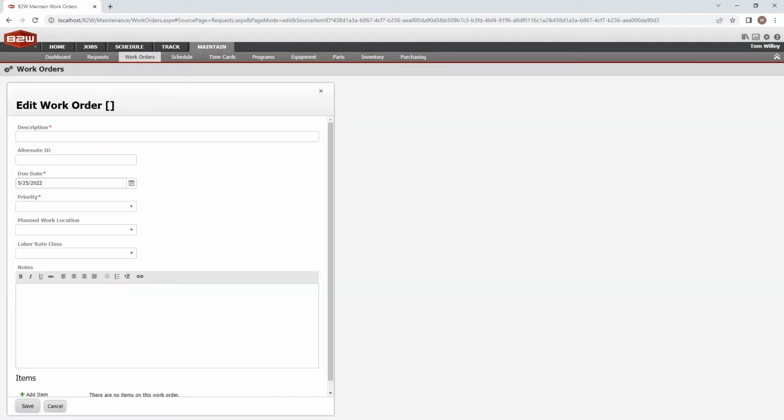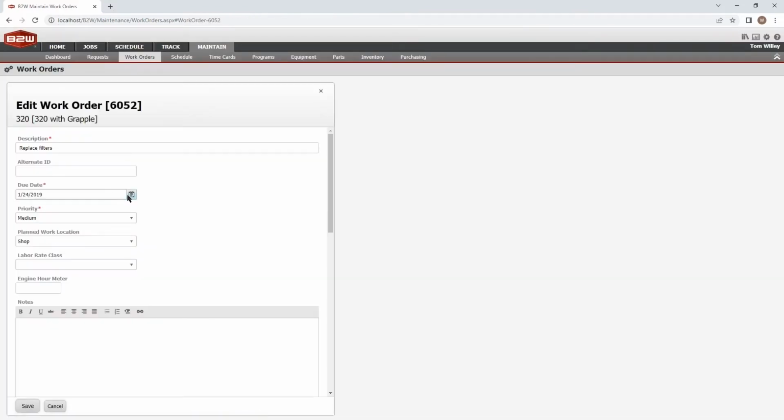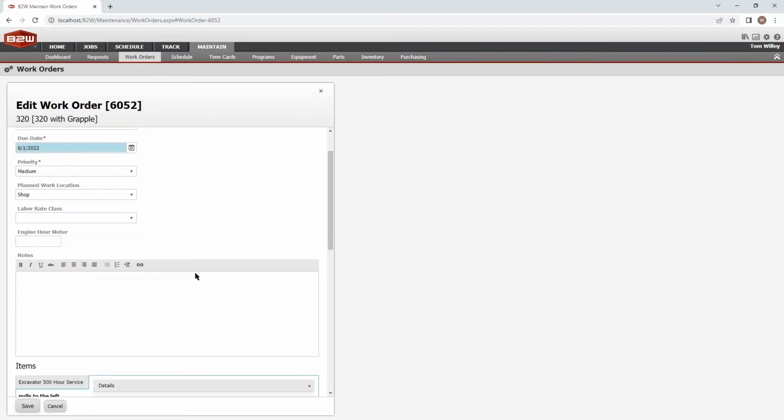I have the ability to schedule that out. So I can put some pretty important information onto the work order here. I could give the work order a due date. In this case, I'll say it's going to be due in 2022. So my old sample data here, June 1st. Get her done.